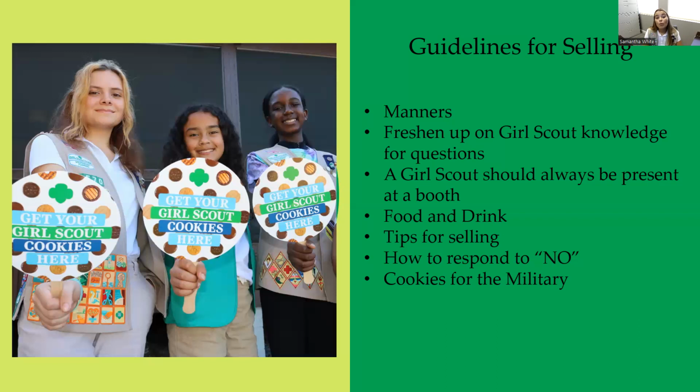And then also know what your troop plans to do with the money from the cookie sale. So maybe you have a really awesome end of the year trip planned. Make sure you know that. So if somebody asks, well, what am I supporting? Then, oh, well, you're helping us go to Savannah, Georgia for our end of the year trip to see where Girl Scouts was started. So no matter what you're doing, these are just some ideas on what you should know as you go into the cookie sale. But just make sure you know these questions and answers in case somebody does ask them.